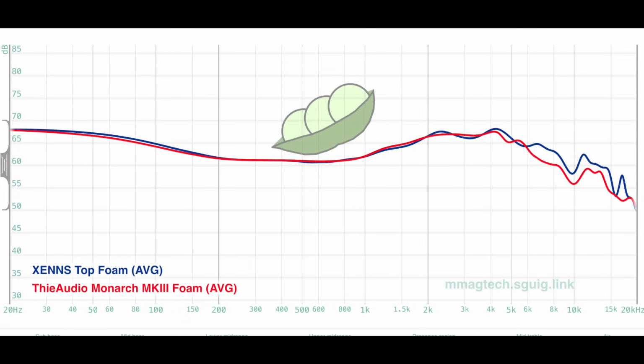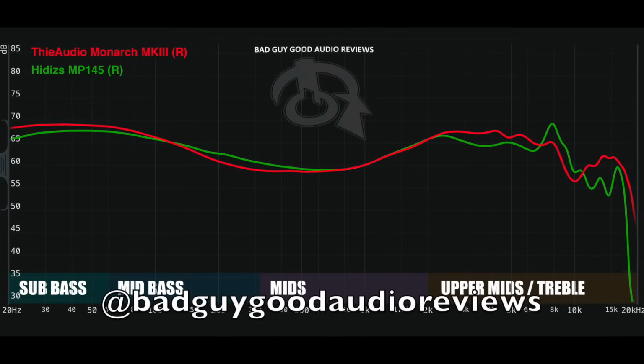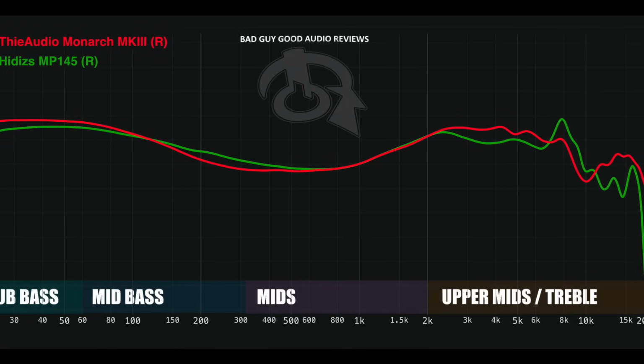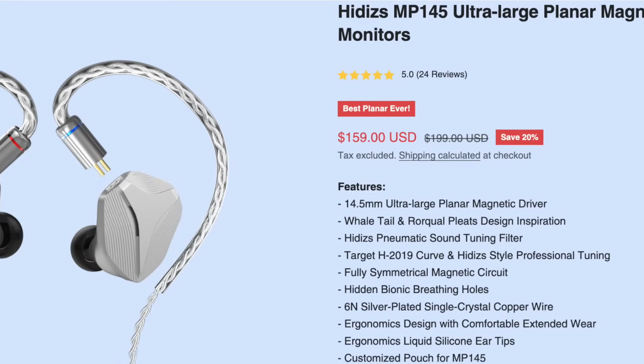And for around $500 less, the Zen's Top is the next best thing. Very similar in sound to the Monarch, very similar resolution and technically as well, but just not as refined and engaging, impactful in the bass, not as well controlled, and just a little bit boomier in the low end. And if you don't mind a little bit of planar timbre, then the Hydas MP145 is also a great all-rounder at around $200 or $160 on sale.